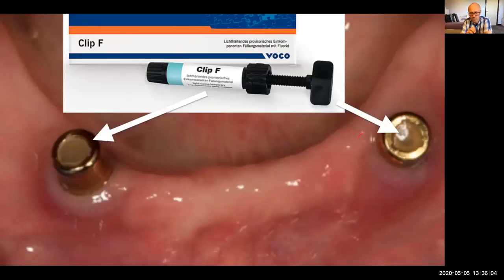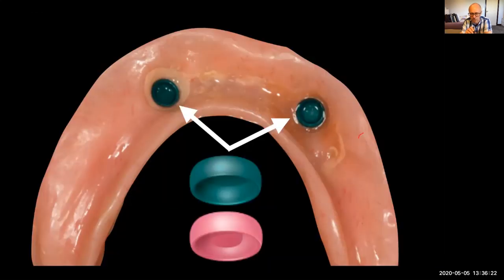So for Mary, what we did was I put in some clip here and here. So this is just like a temporary filling material, and we can always flick that out if we need to remove those abutments later, but that just stops the food getting shoved in, and it's really quite neat. And then just go from this to that. So this is like a temporary measure here.